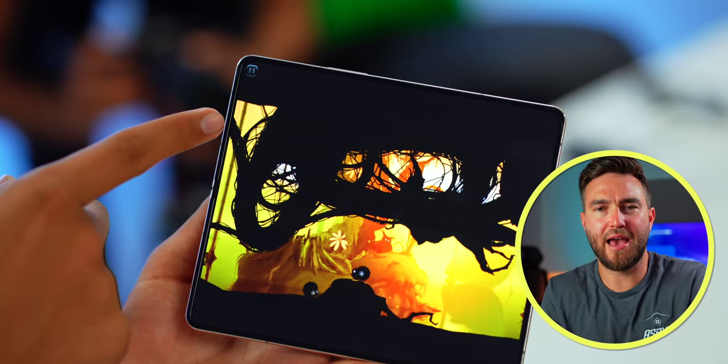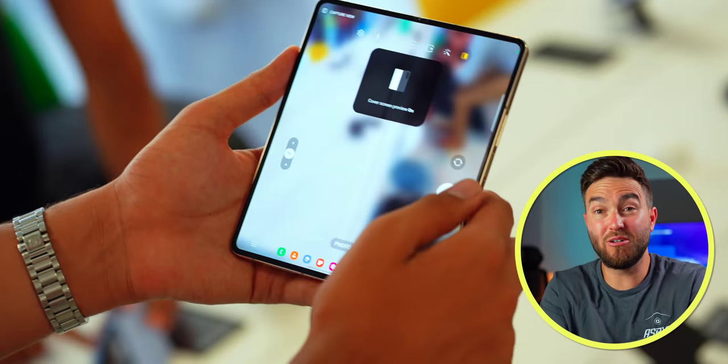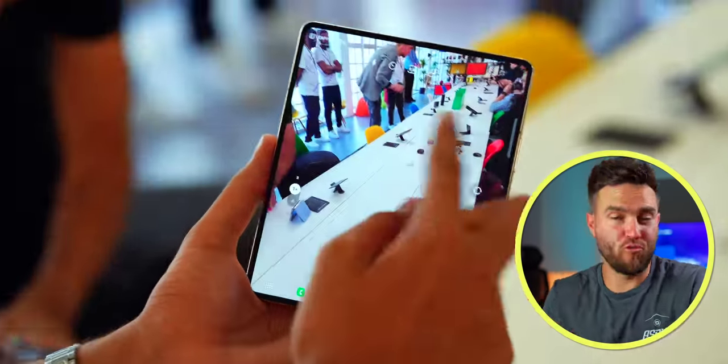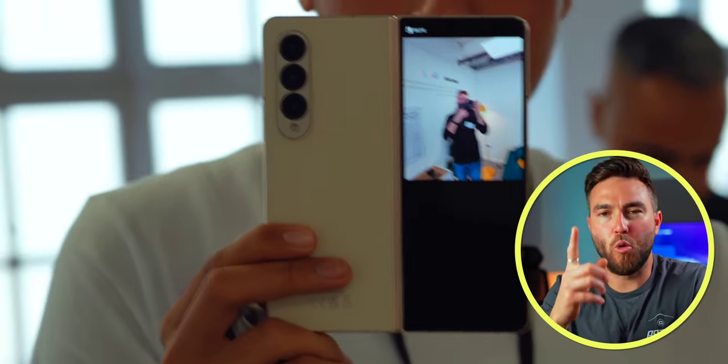I forgot to actually test the camera on that inner display, but that will come in my full review. And to be fair, I would probably just use the outer display camera anyway, or the rear cam selfie using the rear cameras. So not hugely important in my opinion, but more on cameras in a second.